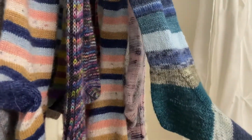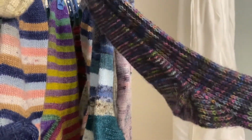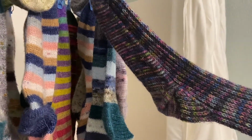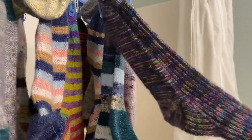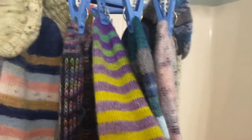Scrappy socks here. These are some Toe Up Brioche socks. There's definitely a project page for these. And they're with Dragon Horde something. The rainbow is Dragon Horde and the black is Lori. These guys are Earth Unique socks. I made these last Christmas.